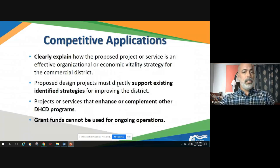So for competitive applications, you want to develop a competitive application. You want it to do really well and rise to the top so it will be funded. Here are a few important points to take into consideration. One, you want to clearly explain how the proposed project or service is an effective organizational or economic vitality strategy for the district. So you want to be very clear about that project and why you are doing it. You want to show how the proposed design project supports existing identified strategies for improving the district. So you want to connect this project to whatever your economic development strategies are.